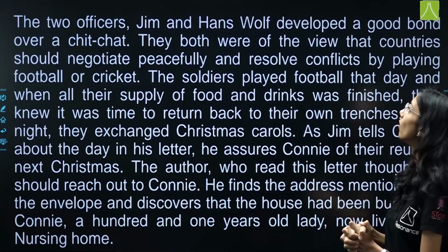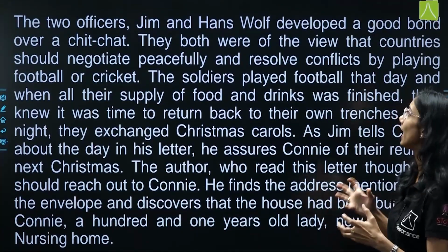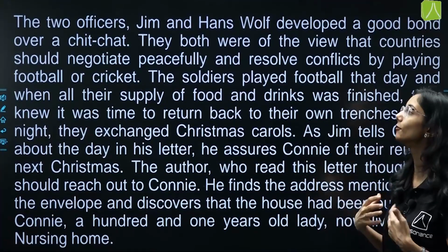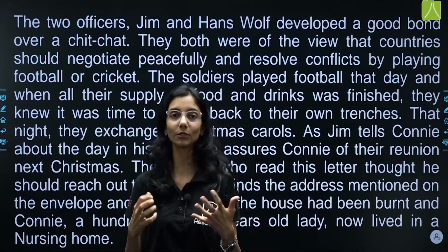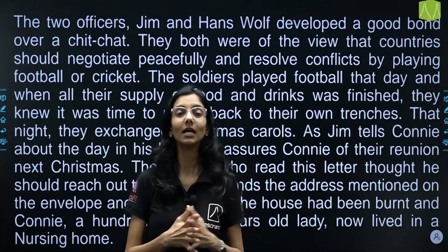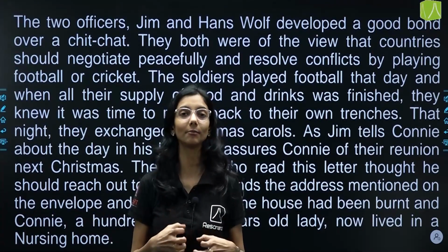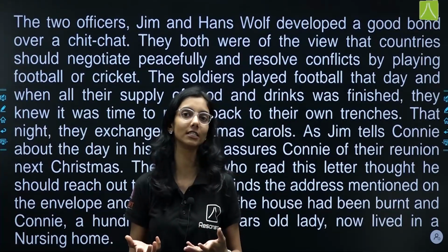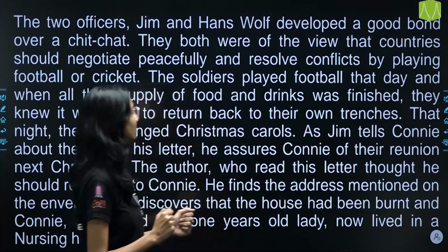They both were of the views that countries should negotiate peacefully and resolve conflicts by playing football or cricket. Now, what were their thoughts? That armies, instead of war, should resolve their conflicts, maybe with a football match or a cricket match.